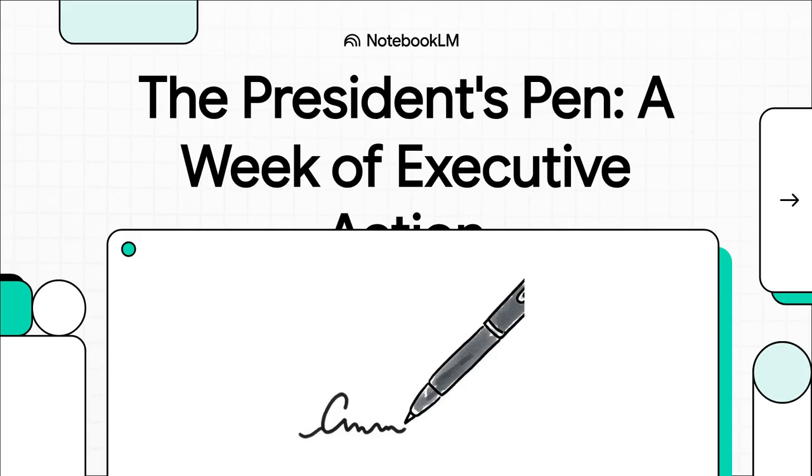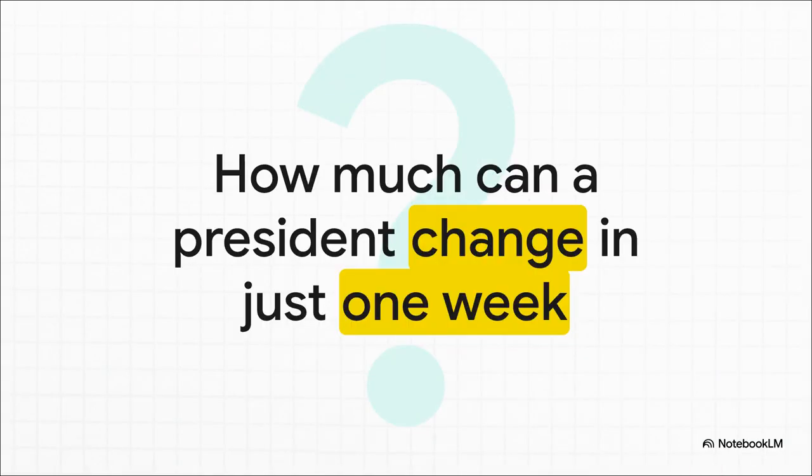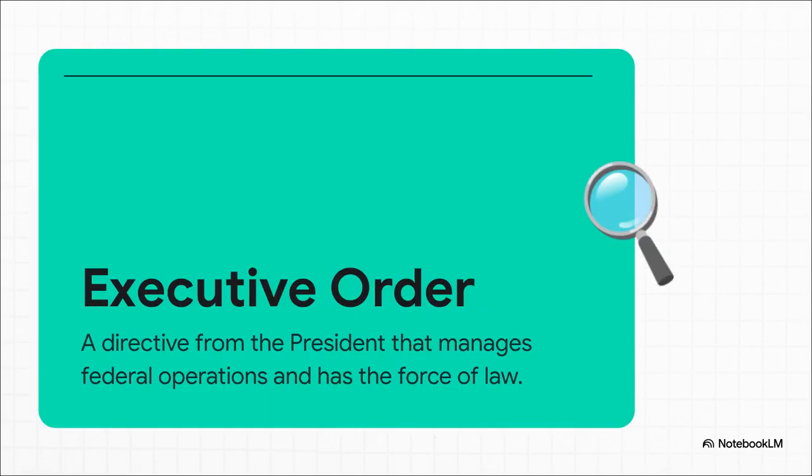It's a great way to see just how this power can be used to try and shape policy on, well, pretty much everything. And that's really the big question here, isn't it? How much can actually change in just 7 days? We're not just looking at one policy in isolation. We're going to unpack 5 major directives that touch on everything from international trade all the way down to your personal bank account.